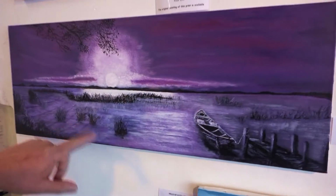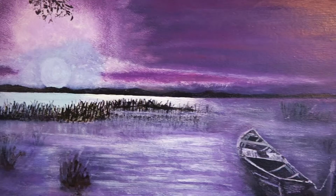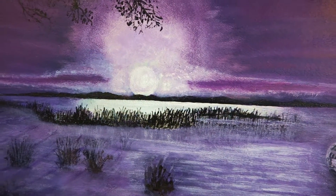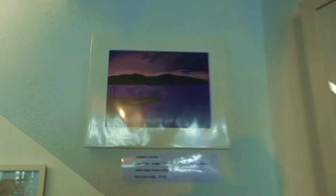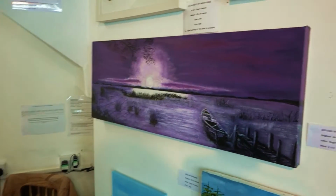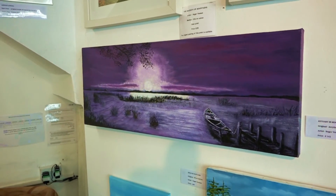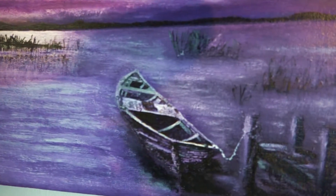So what's this one? This was an estuary in Scotland, trying to come out of the box a little bit, come away from mountains and get into something else. This was Ashness Landings in Cumbria, on Derwent Water, which is a lovely place again. You like the violet tones, don't you? Well, is that new? Again, new, something I thought might be a bit attractive just for a change.